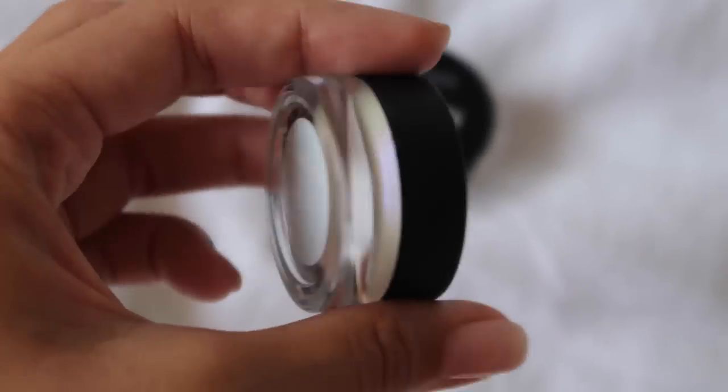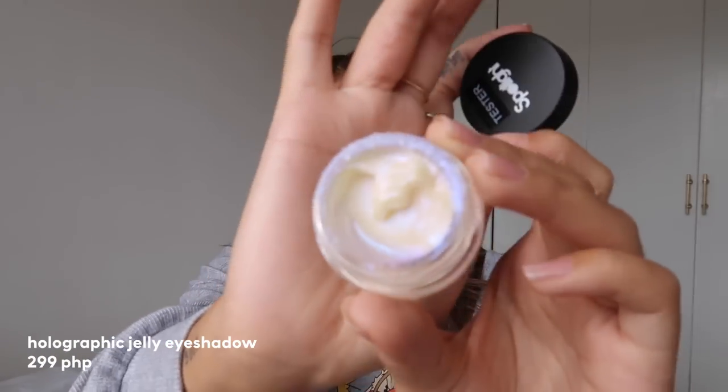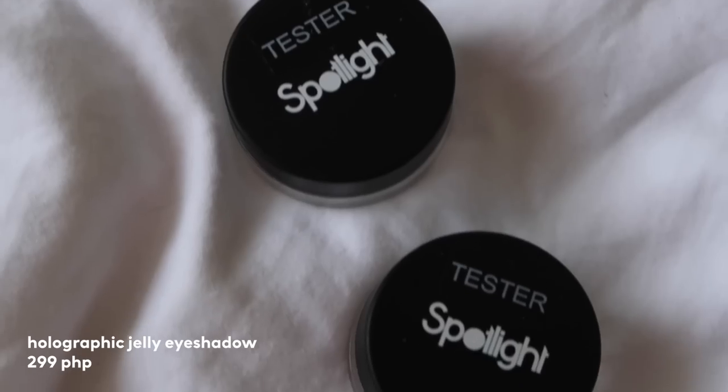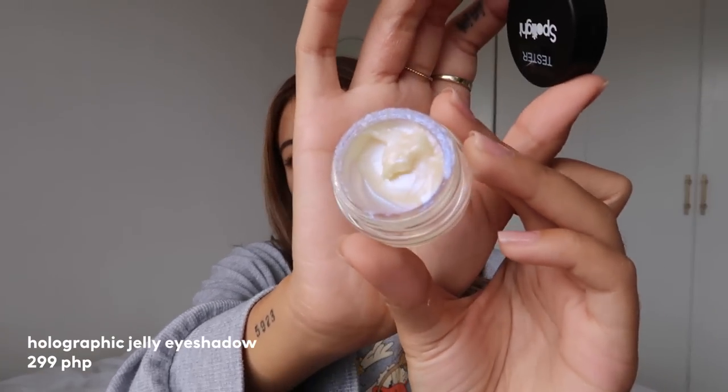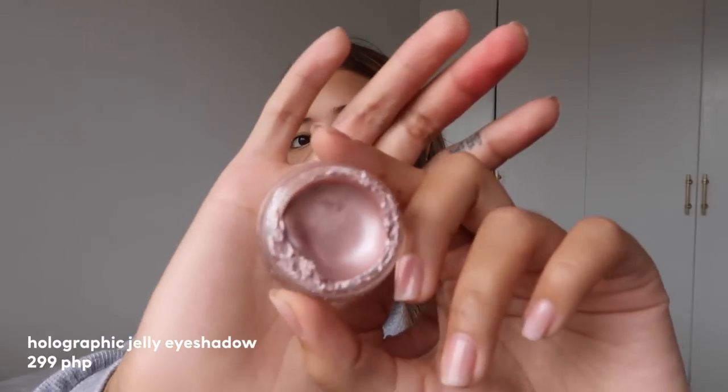Also recommended by a makeup artist are these Euphoria type potted eyeshadows from Spotlight. This is what it looks like inside. They're 295 pesos each, so I got two shades. The first shade is glitzy white, and it really gives off that Euphoria vibe. So this is the shade flirty pink, and it's very holographic, glittery, stays all day kind of thing.